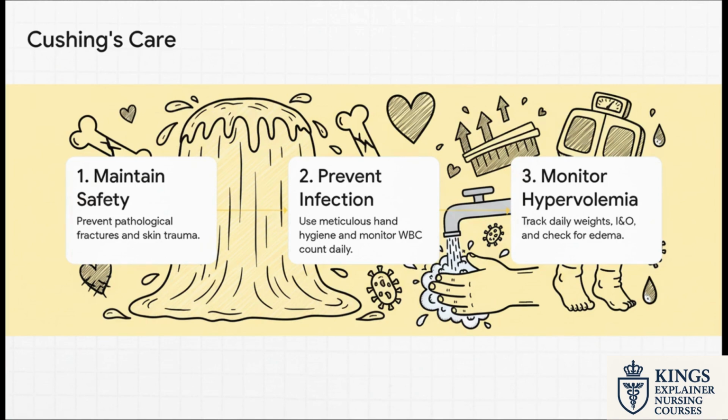Priority 2, prevent infection. Their immune system is weakened, so you have to be obsessive about hand hygiene and monitoring for any signs of infection. And third, you have to watch for hypervolemia, fluid overload. That means daily weights, strict I&Os, and looking for things like edema or distended neck veins.